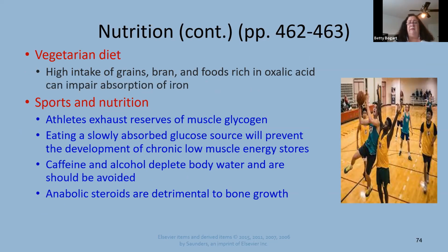So if they don't have enough nutrition, they're going to have low muscle energy stores and have cramps, and all of these things can happen. And caffeine and alcohol deplete water. So water should be taken in by these children on a regular basis. And steroids are really bad at this age because it is detrimental to bone growth, could make an adolescent shorter.